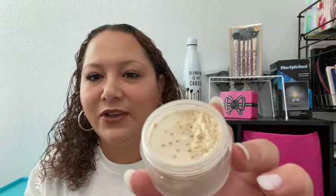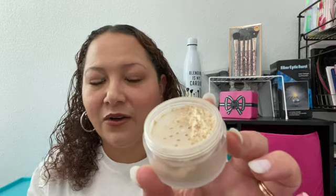Okay, so to set my under eye, I actually use the Laura Mercier powder. This one is in translucent. It's called the loose setting powder. I took a little one with me, but that's what it looks like. As you can see, it has a hint of yellow, and that's what I like about it for the under eye. It doesn't crease. It's perfect for that. So that is what I used.